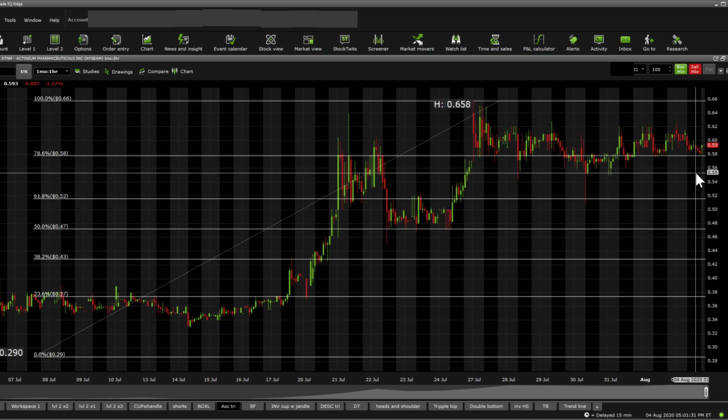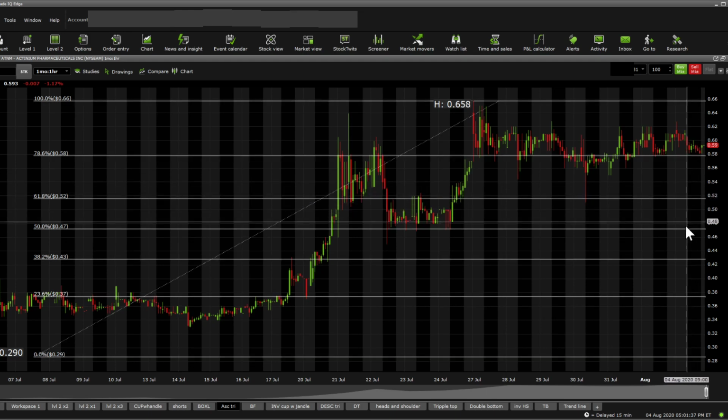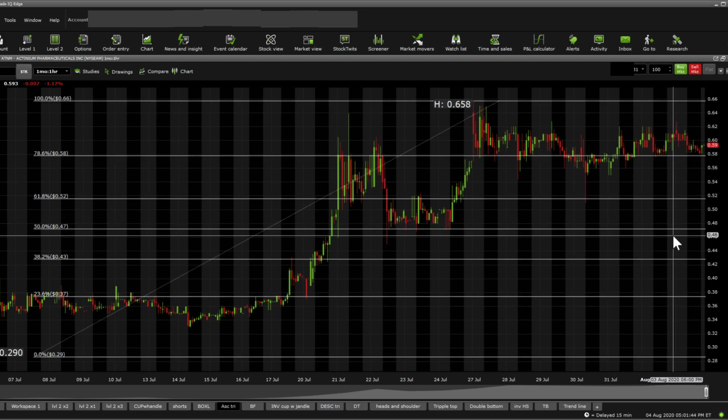Now, moving on to supports, we're sitting at 0.57 after the 0.58. We're seeing another one around 0.55, and then another one at 0.53, and then a Fibonacci support at 0.52, and then 0.5, 0.48, and then 0.47 of Fibonacci support.